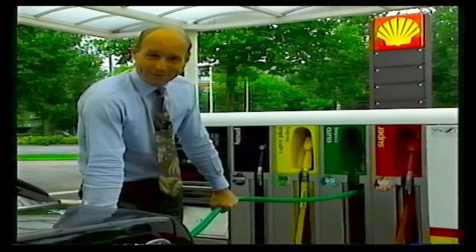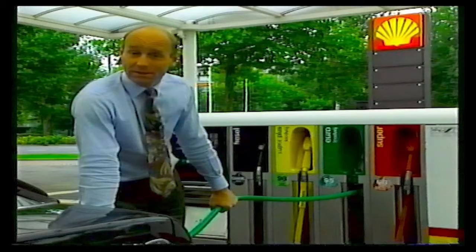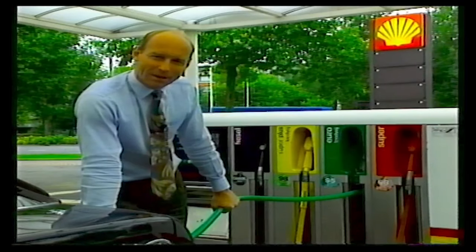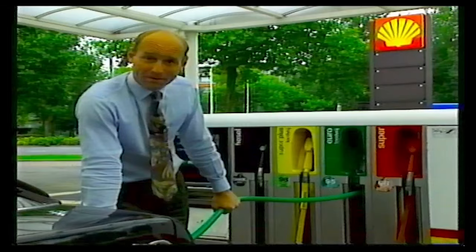A familiar scene for many of us. Filling up our cars with more or less expensive petrol is almost a daily routine. But although we all know how to get the petrol into our cars, most of us know relatively little about the equipment needed to get the crude oil that petrol's made from out of the ground.